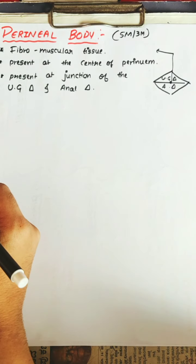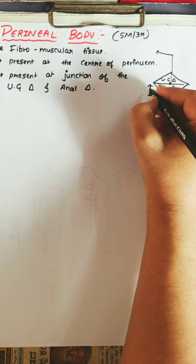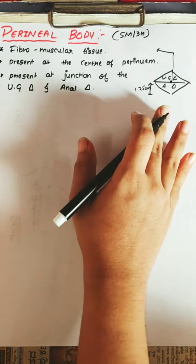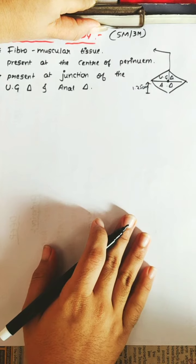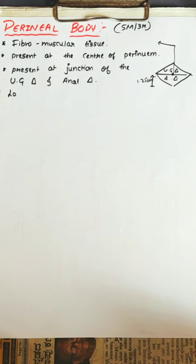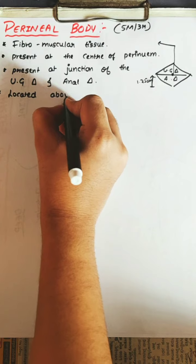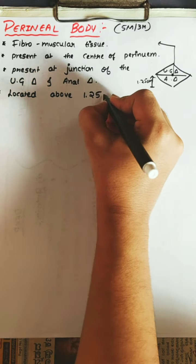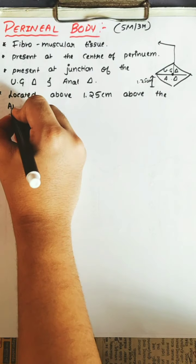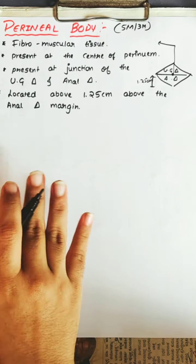So it is located 1.25 centimeter above the anal triangle margin. From here, it is located 1.25 centimeter above the anal triangle margin. Okay, so it is done.